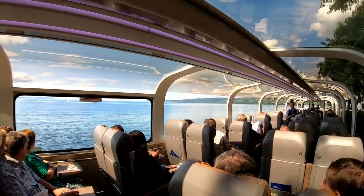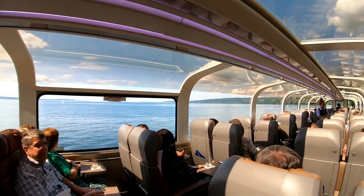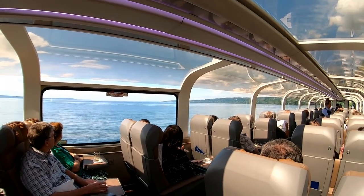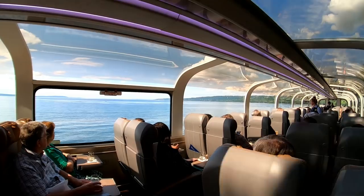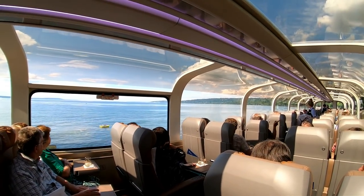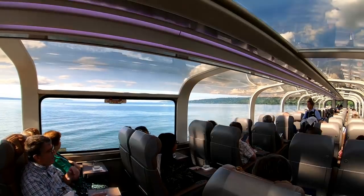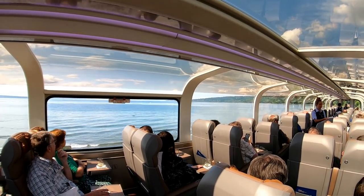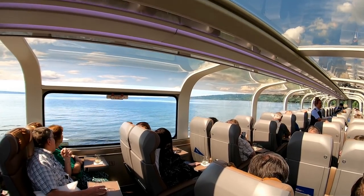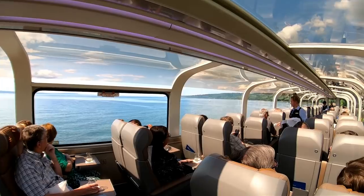Much of that journey today will take us right along the shoreline of Puget Sound. In case you're not familiar with what a sound is in geographical terms, a sound is an ocean channel between two bodies of land. Puget Sound is also an estuary of the Pacific Ocean. In fact, it's the second largest estuary in the western United States after San Francisco Bay.